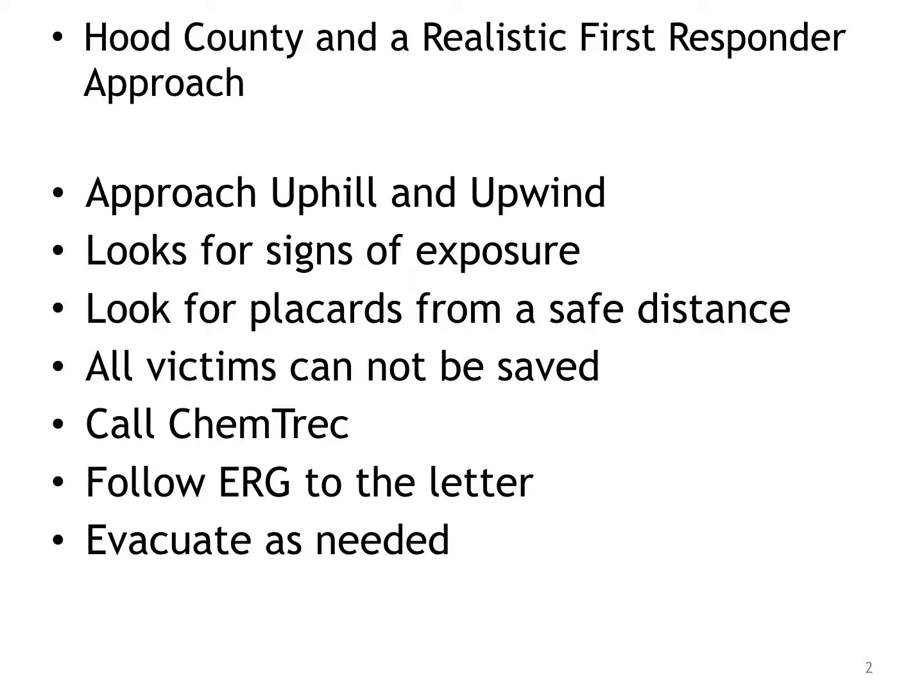Okay? If you show up and you have a railroad tanker car on fire, and it's in the middle of a neighborhood right here in Granbury, you need to start actually evacuating the houses and closing the streets down and getting people out of the area.